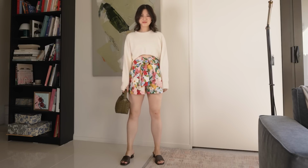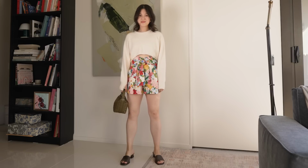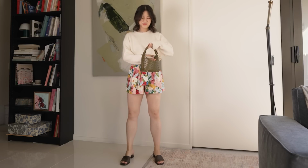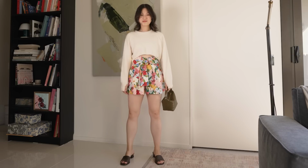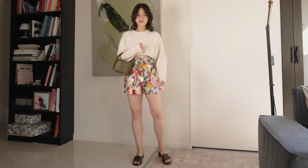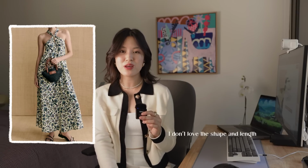Whereas if it's statement and I love all the details, I'm always going to find ways to wear it more. This is really the thing that determines whether a statement piece gets worn a lot or whether I'm going to wear it a few times and then it kind of goes to the back of my wardrobe. For example, this Rena dress, it's very pretty. I love the print, I love the color, but if I'm going to be honest, I don't love it that much.